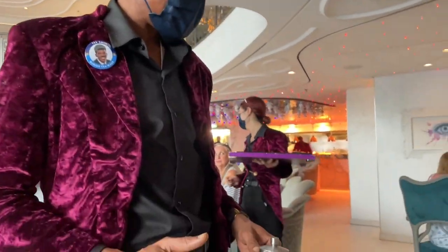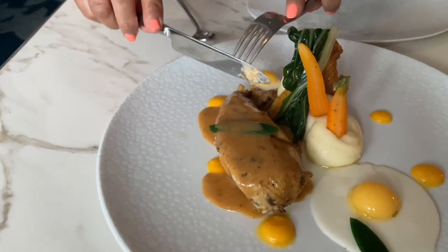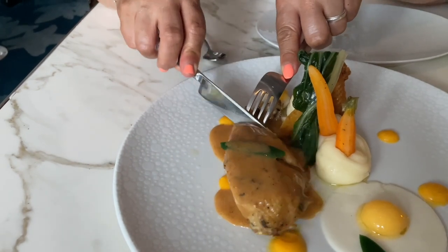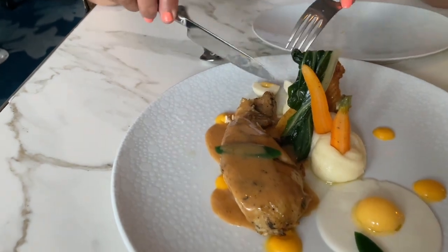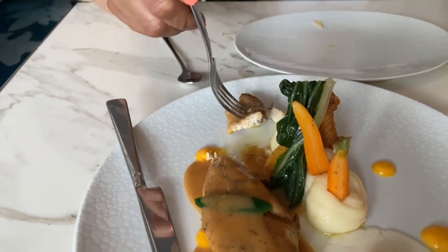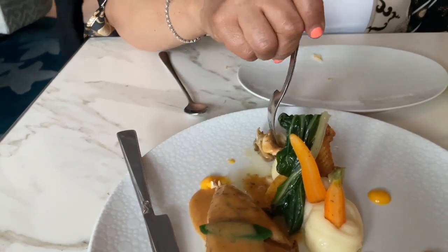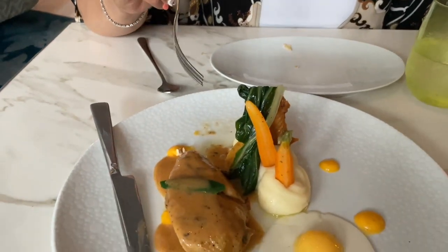Guys, have a big bite with your chicken and eggs. Here we go. We're sharing. Okay, so we have this. And he mentioned the mashed potatoes. That looks good. The gravy is wonderful. The chicken is nice and moist.